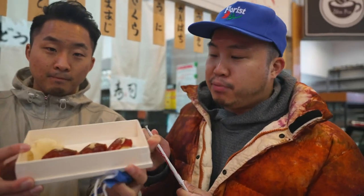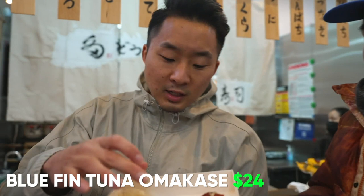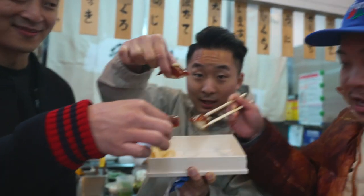All right, you guys, this is bluefin Akami tuna in the middle of Chinatown. This cost us $24, so obviously not the cheapest eat, but for the quality, it might be. Chinatown omakase. It ain't bad. For $8, great.